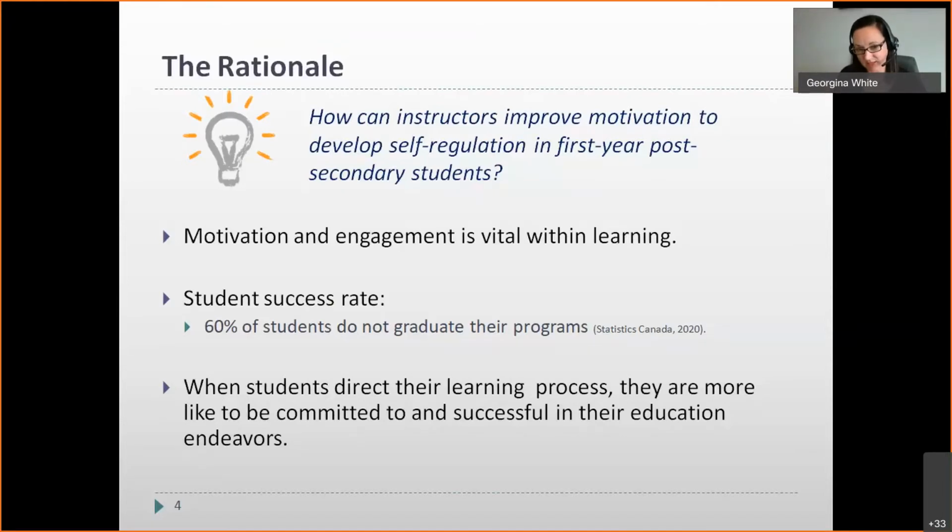But like I said, it's not only first-year students, it can translate beyond first year. If anybody listened to the keynote speaker this morning, he mentioned that motivation and engagement is a critical and vital part of learning. Basically, students who believe that their achievements and successes are linked to their efforts and ability are more confident and more likely to strive for excellence or self-regulation. So that growth mindset is very critical in the student.